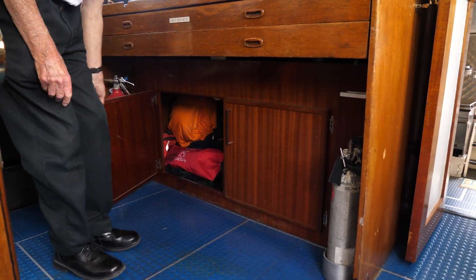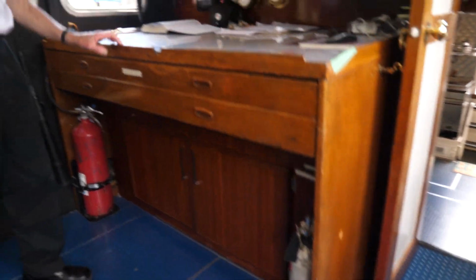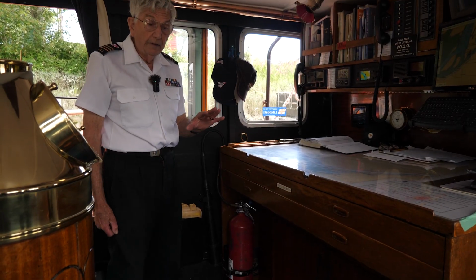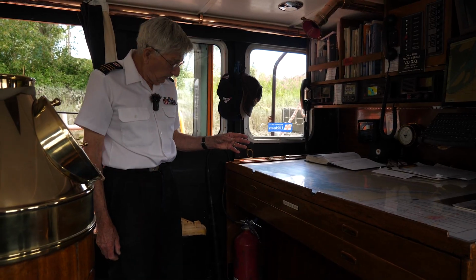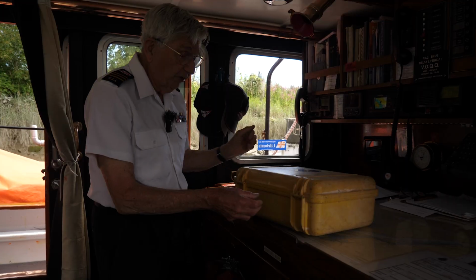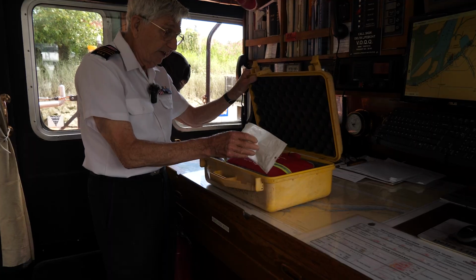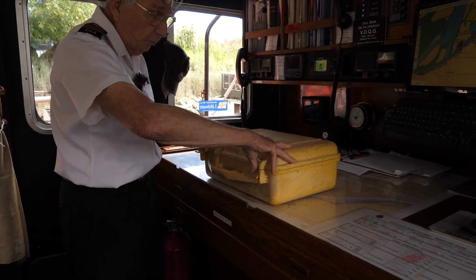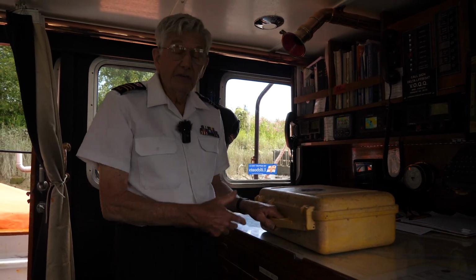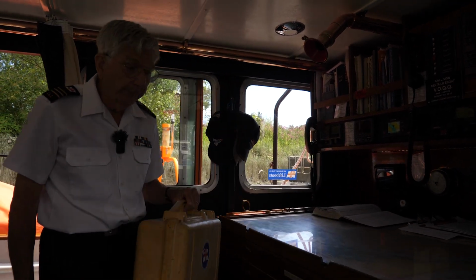We have oxygen. We've got three oxygen kits here, and we obviously have a lot of firefighting equipment, far more than we actually need for the vessel. Over here we have what we call our boat's bag. In here we have a small first aid kit, we have a mask, we have flares, we have a number of other things in here, and this goes with the rib. When the rib goes away, they take this with them, and it gives them a certain amount of equipment should they need it to assist somebody.